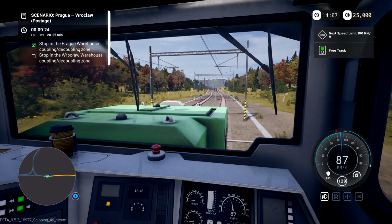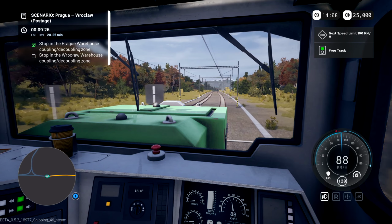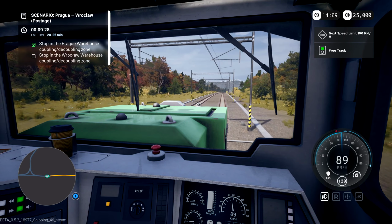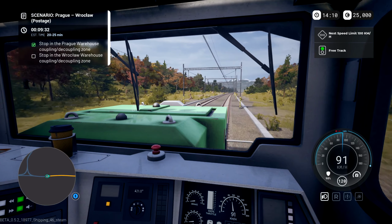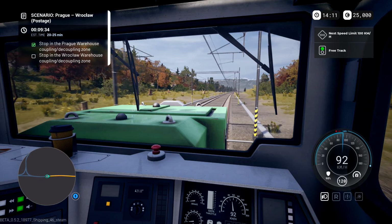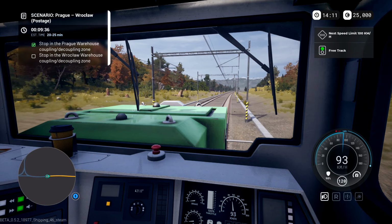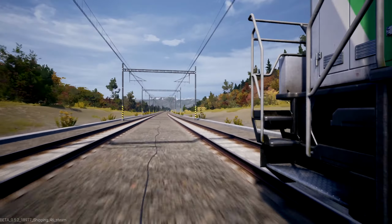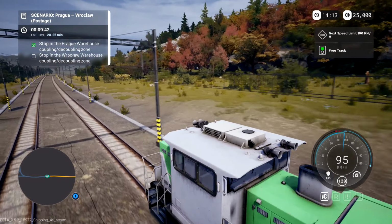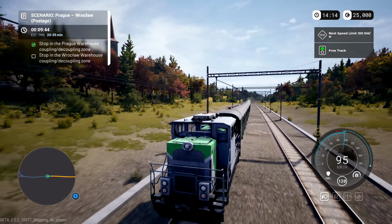Right. Speed limit is 120. Let's get the speed up. The next speed limit is going to be 100. We have about just over 10 minutes to get there. So we'll see. We'll see if this can be done. Let's have a look outside. There will be a switching point coming up shortly, I would imagine.